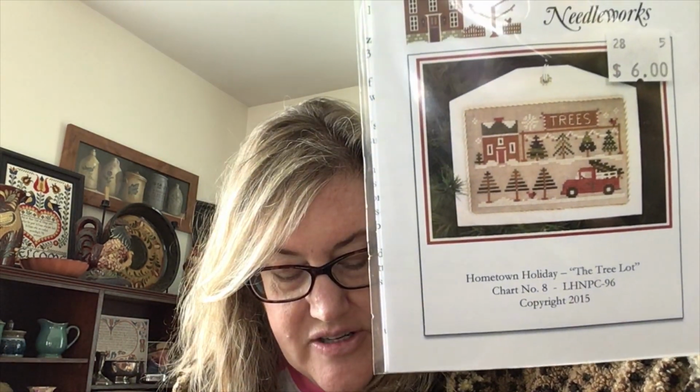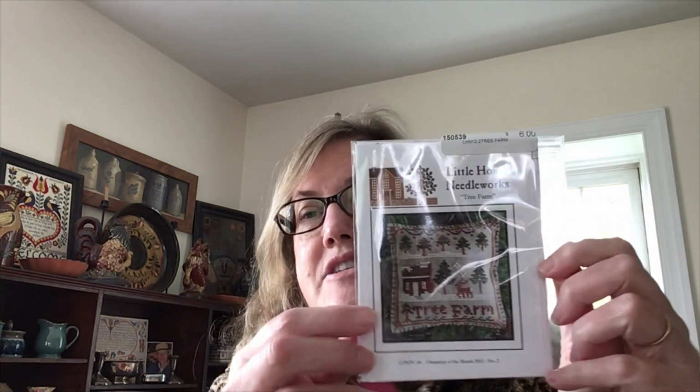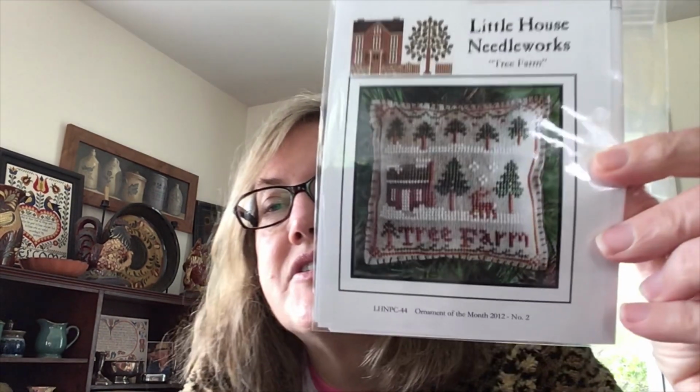Here is another Hometown Holiday, The Tree Lot. I'll have to look at how many of these I have and whether I would ever consider doing them in the big ensemble of various houses in the village, or whether I'll just stitch them individually as ornaments. I'm not sure. I think I'd have to buy quite a few more patterns, so I probably won't do that, but anyway, I'm just thinking aloud here, folks. Little House Needleworks Tree Farm. I like how they finished this one with the blanket stitch around the edge. That's cute.